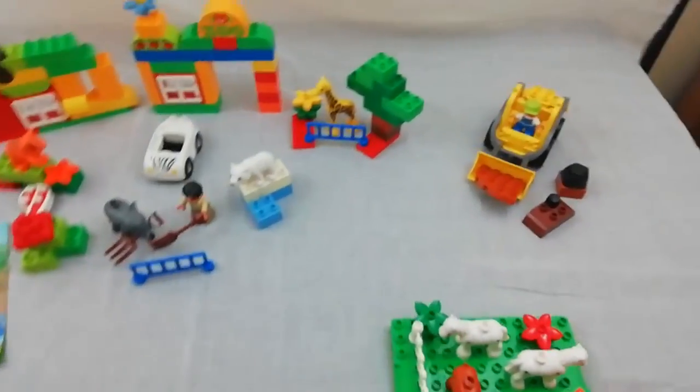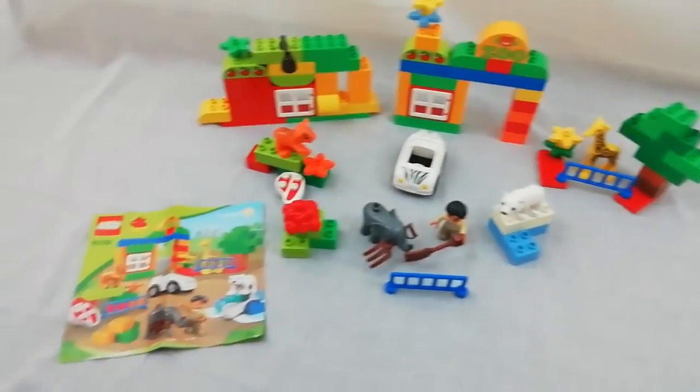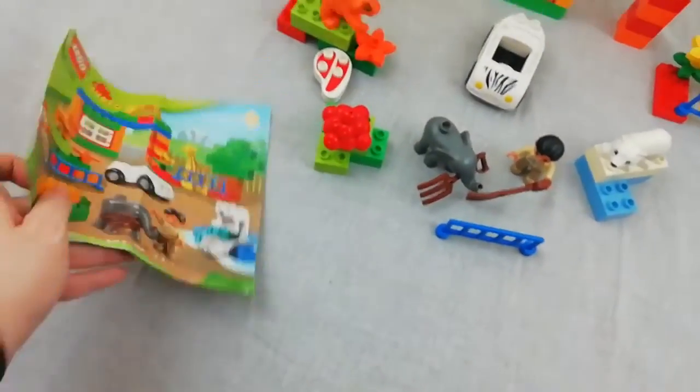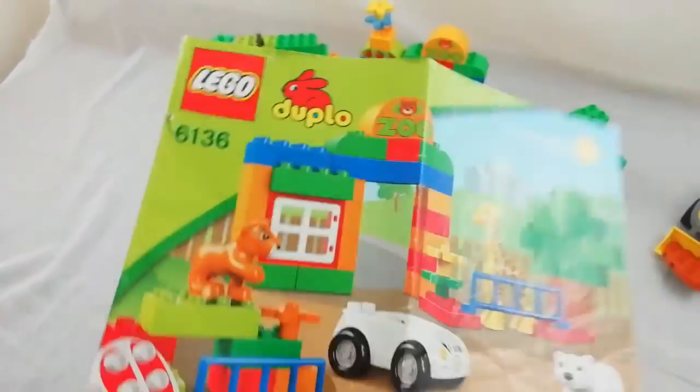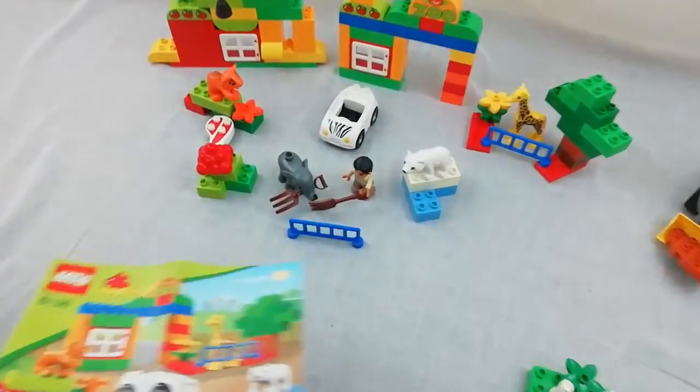Hey guys, I just wanted to show you this. Finally I went through that Lego Duplo bag that I picked up. I paid £7.50, and it's because I saw this, Lego 6136, which was the Lego Zoo.